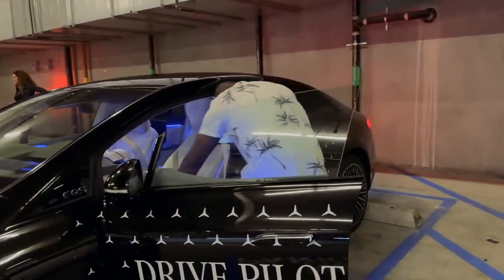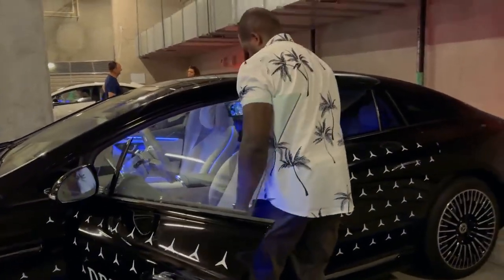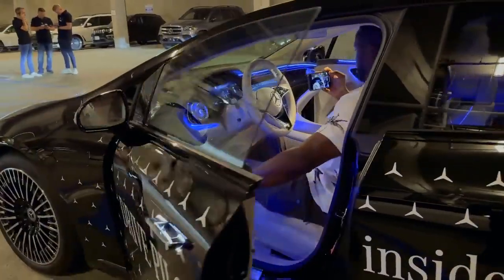Now, I am about to get into the vehicle and we're about to take this show on the road. One thing though is I love the EQS interior. It's one of the best. I love the massive screens across this, and they put the screen to good use.